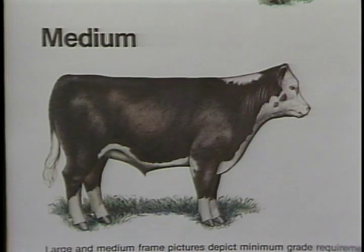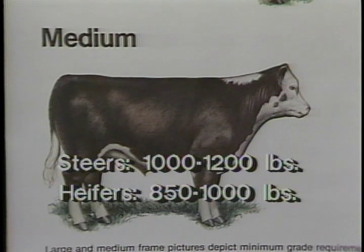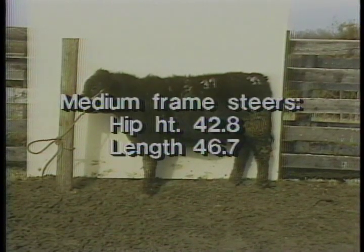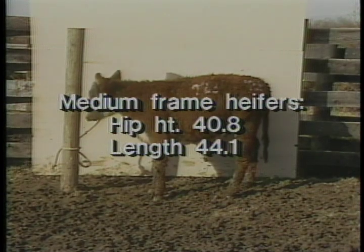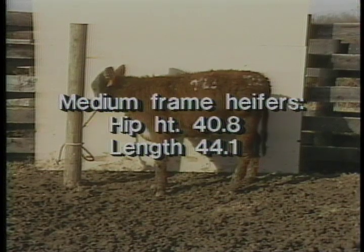Medium-framed feeder cattle are those considered to be slightly tall and long-bodied for their age. Steers would be expected to produce choice carcasses in the weight range of 1,000 to 1,200 pounds, and heifers in the range of 850 to 1,000 pounds. Steers classified as medium-frame in our study averaged 42.8 inches in hip height and 46.7 inches in body length at the start. Medium frame heifers averaged 40.8 inches in hip height and 44.1 inches in body length.